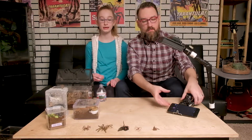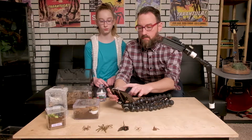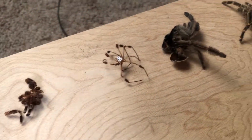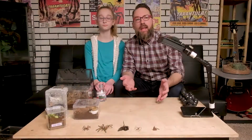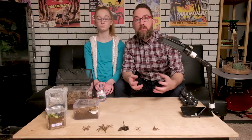If you'll see at the front of our table, we have some spider and tarantula molts. Some of them are new and some of them are really old. Some of them look really good and some of them are really crumbly and not as good. Tarantulas, like all other animals with an exoskeleton, have to shed that exoskeleton to be able to grow.